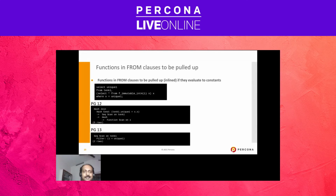And this is another improvement. This is a select statement with a subselect, and this subselect returns a constant which is joined with a table. Postgres 12 used to do what we have written: it executes the function, joins that with the table using a hash join, and returns the rows. But in Postgres 13, it understands this is a constant. This returns a constant, and it will be used along with the scanning of the table. It will be evaluated during the table scan itself. So instead of a 5-step process, this is a 2-step process. It's a lot of improvement.